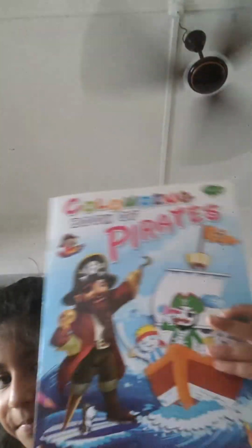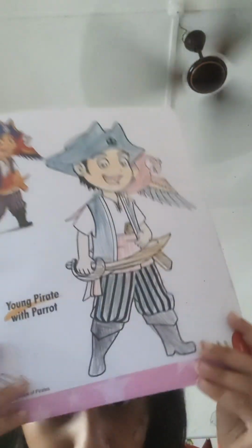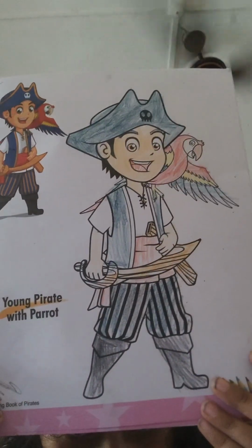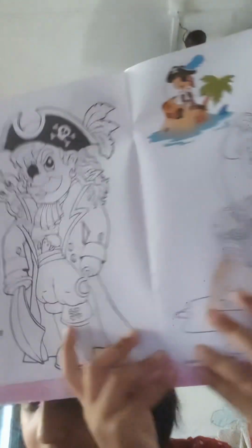We have a pirate book, and I'm going to open it from here. Look, we have a pirate colored up. I colored it from starting. Already had colored it. And these two have been left. So I will color it later or tomorrow.